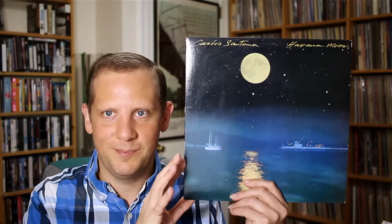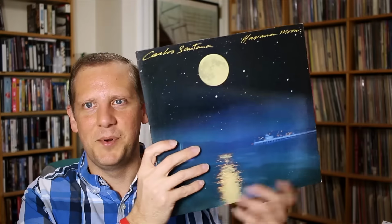Yeah, so while there are a few good tracks on here, overall I just did not like this album at all. Didn't work for me. And I traditionally like Carlos Santana, but I was very disappointed with this album. So Havana Moon's not going to be staying in the collection, unfortunately. Just don't need to hear this one again, in my opinion.